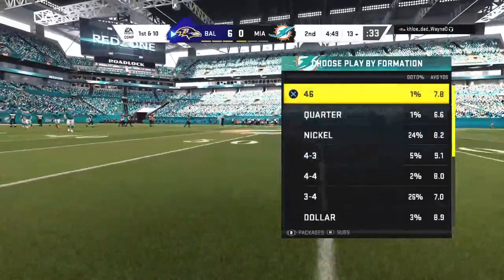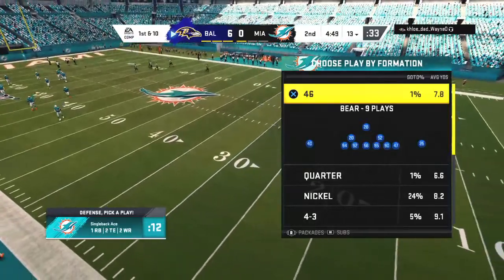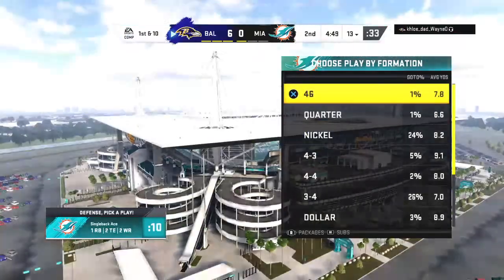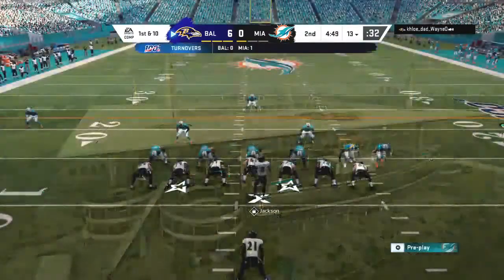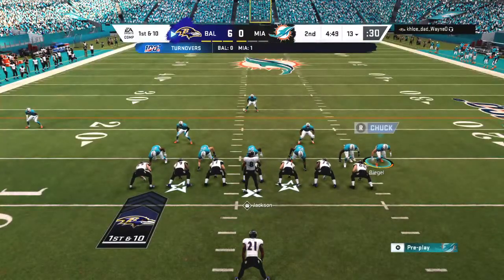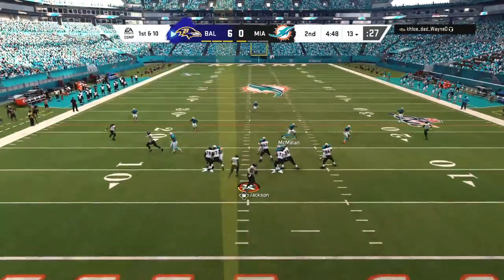Brandon, this is why golfers do their best to never count a score in their head before the ball goes in the cup. This looked like a slam dunk for points on this drive, didn't it? Instead, they throw an interception, and they're going to come away empty. Jackson and the Ravens come up now 1st and 10 at their own 13.